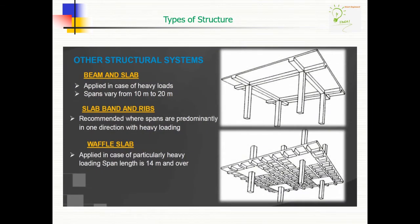This one is the waffle slab, slab band and rib kind of structure, also along with beam and slab type of structure where we could use PT.